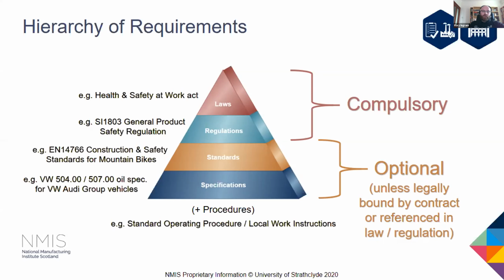The graphic here outlines the order of precedence for requirements. So at the very top, we have mandatory laws and regulations, which of course are compulsory. They also vary by jurisdiction. During the requirement capture phase of the project, you consciously choose target markets, which will influence the laws and regulations which apply. Be aware that these will vary according to geography.